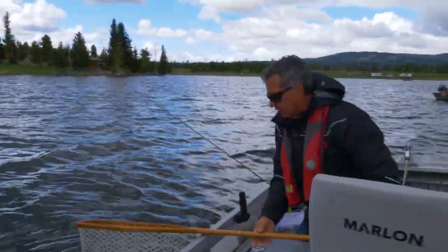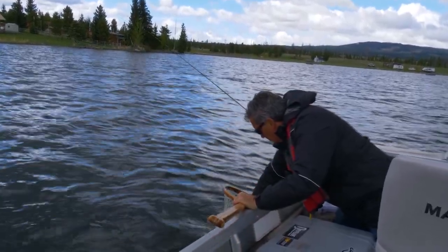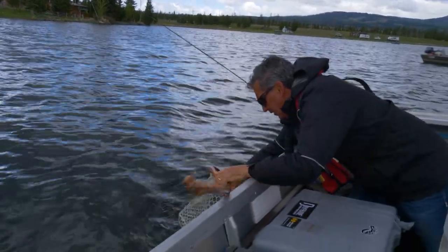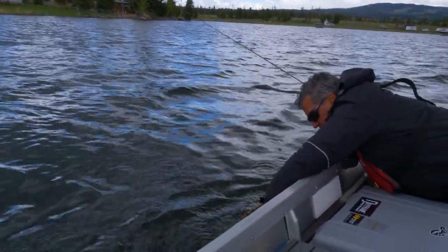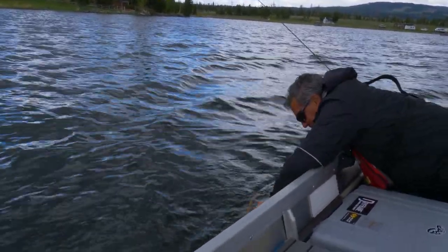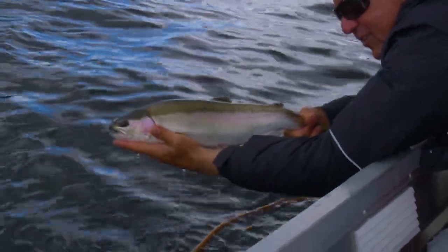That's a nice fish to start. Nice healthy bull. I think he ripped it. Boy, yeah, he wanted it. He definitely wanted that dive buggy. Oh, right there. Flies out. Let's hold him up for everybody. And there he is there. Look at that, nice. Oh, gorgeous fish. Gorgeous fish. Nice and healthy.